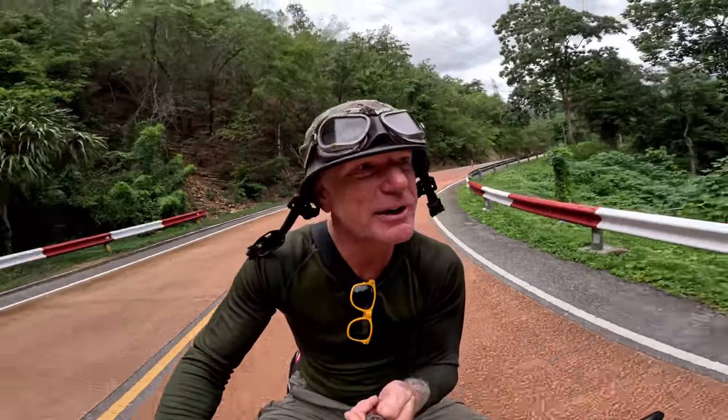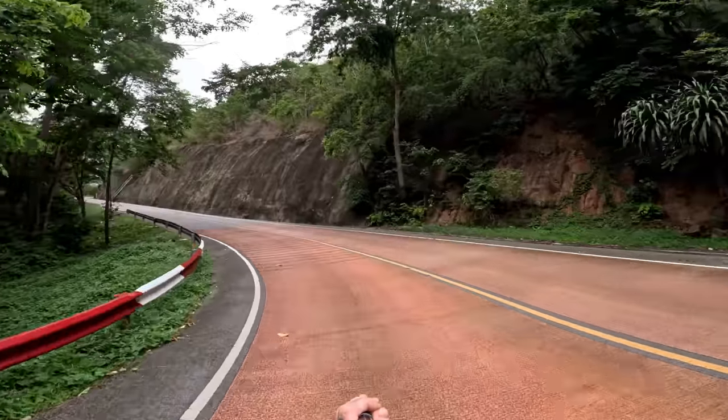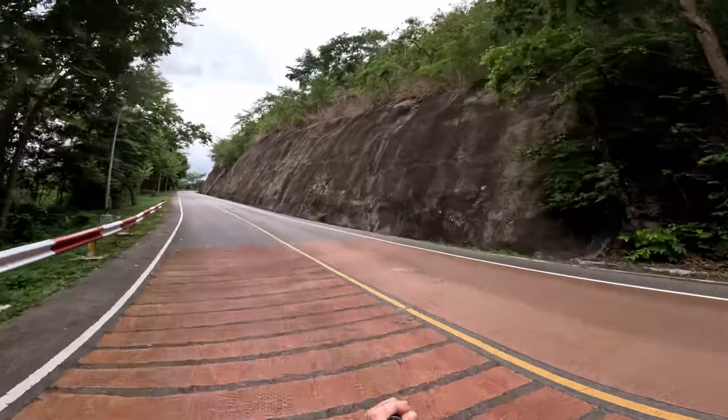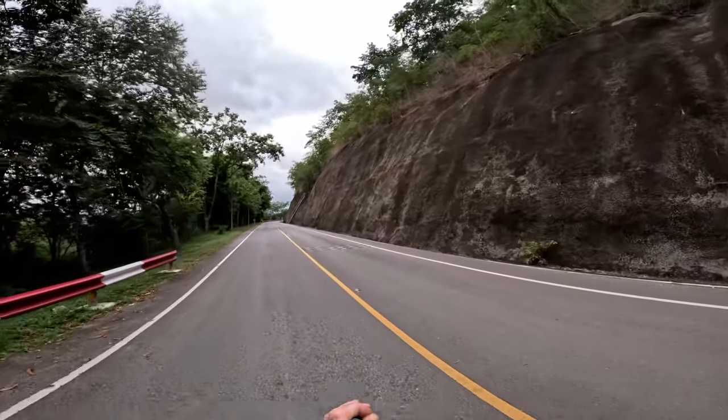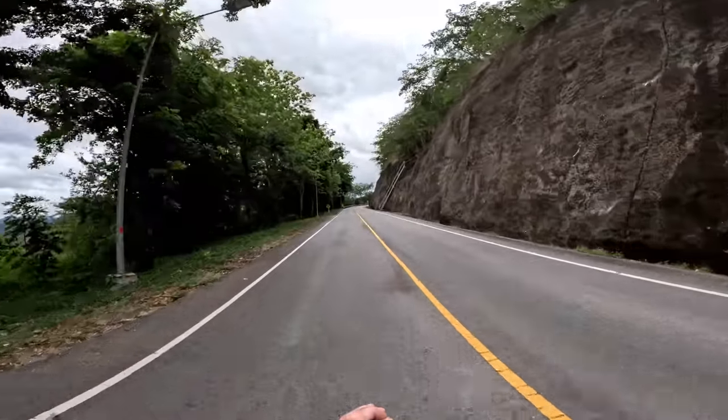Speed ramped. Bike's flat out, so you know we're going uphill because we ain't got no guts. Ah, man, it is cool. I like a nice ride in the countryside. Wow, man, look at all that concrete to hold that wilderness back. Whoa, here we go, we're flat out.